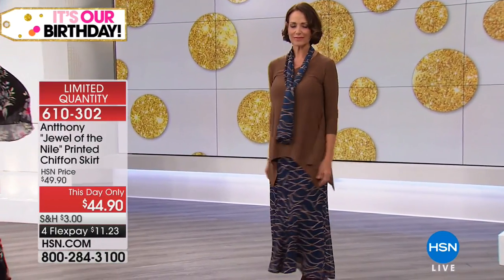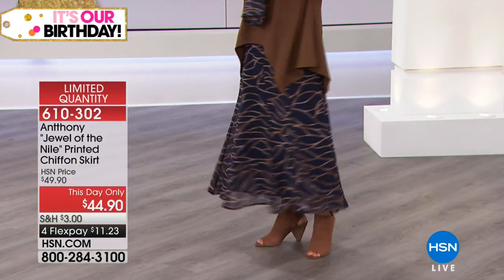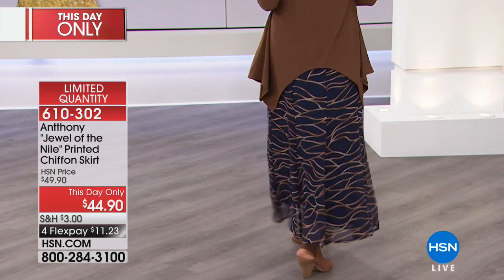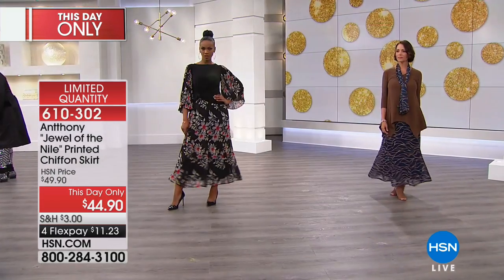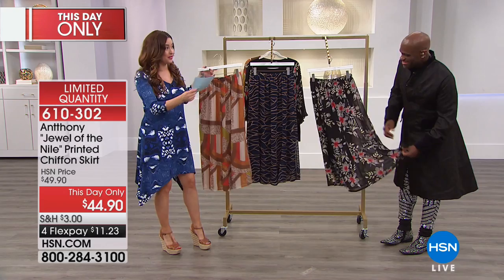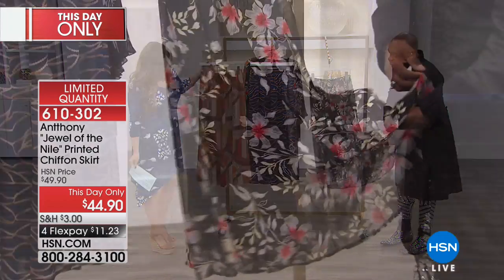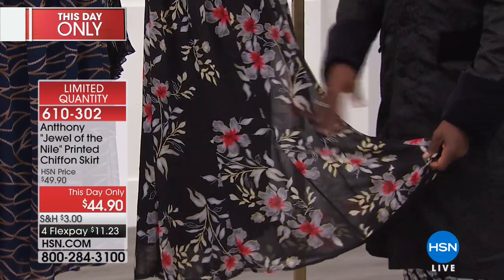Now let's talk about another this day only. So this is a value that's only going to be good for another short while. For $11.23, this is the Jewel of the Nile printed chiffon skirt. It's 36 inches in length, and it ties back in with the scarf on the two pack of the tops that you just got. I love chiffon, and I love georgette, and I love the way it flows. I don't think there's any woman out there that doesn't like to go with the flow, right?